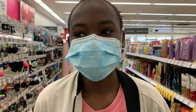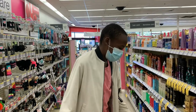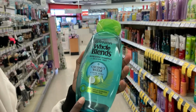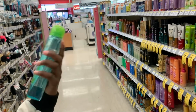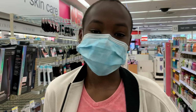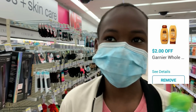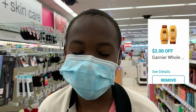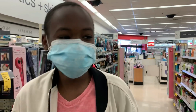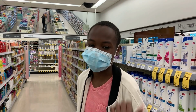Alright guys, now you want to come back to the Garnier. So, what we have here is Whole Blends. I'm gonna get this one, the Whole Blends shampoo, and it's ringing up $3.99. But on the Walgreens app, you save $2 when you clip the Garnier coupon. So this, in theory, should come out to $1.99.